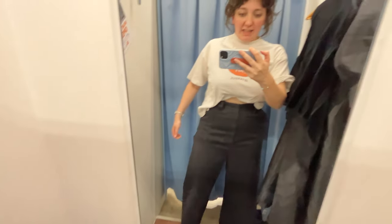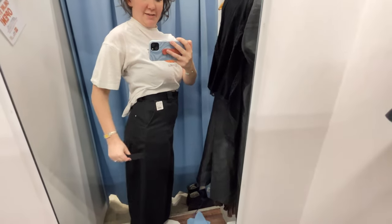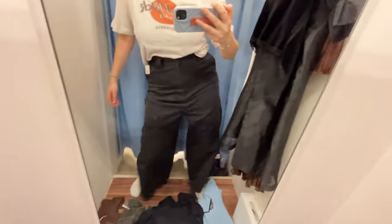You guys, these Dickies are exactly what I've been looking for. They're so high-waisted, got the little carpenter loop on them, wide legs. I'm having a struggle. I'm also getting these. Yes.